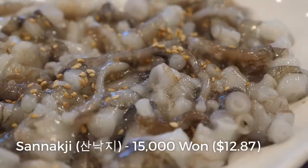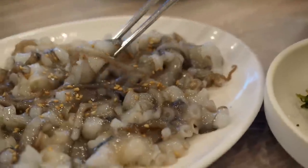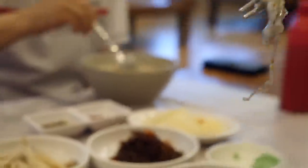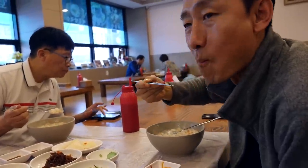There is fresh seafood and there is Korean fresh seafood. And one thing we just ordered is live octopus, which is just chopped up into bite-sized pieces. It is squirming on the plate. And I think there's only sesame oil and sesame seeds dressed on top of it. How is it? Amazing. It's sticky. Chewy.